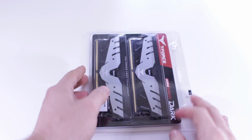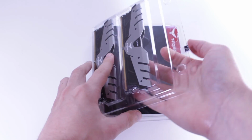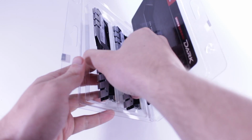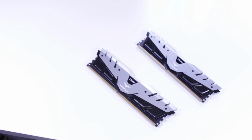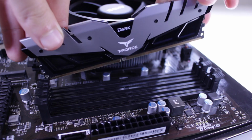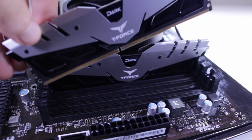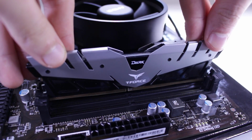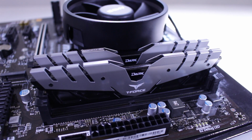In terms of RAM, this PC is using a 2x4GB kit of Team Group T-Force Dark DDR4 RAM at 2400 MHz. This RAM comes in right around $90 right now, which is a pretty standard price for a dual channel 8GB kit. With Ryzen CPUs, you really need dual channel and decently fast RAM. This kit provides a good value and performance for this build, and it doesn't hurt that it looks really good and fits well with the overall color scheme.